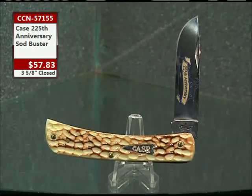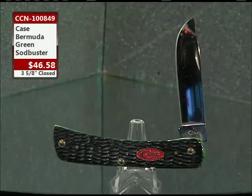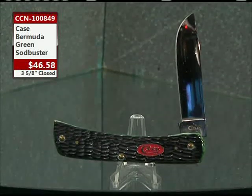57155, that's that item number, $57.83 on the sodbuster.